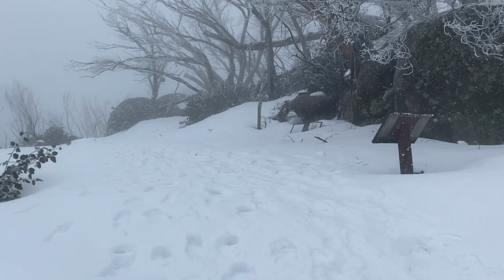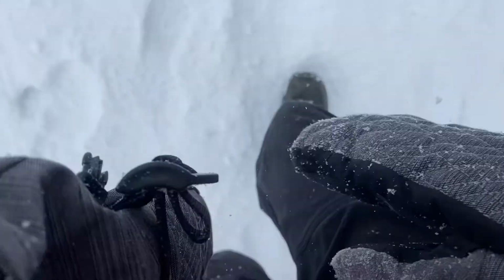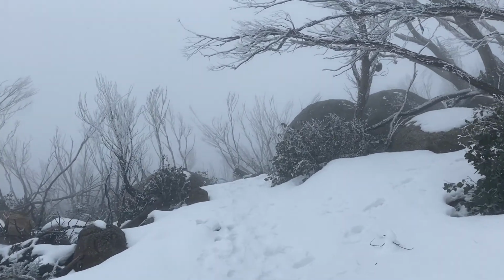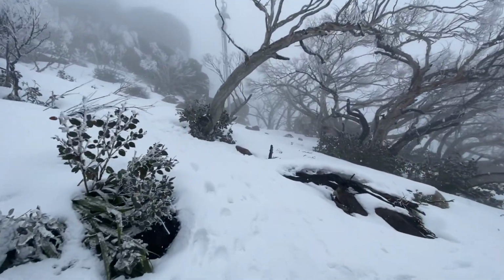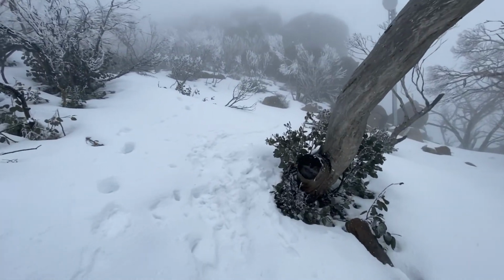As you can see, there have been other people up here, but the ground itself is very snowy. There is a lot more powder up here, being a lot higher than on a lot of that road that I just walked up on. Literally gorgeous walking through here. The whole track that's normally here is covered completely in snow. It is still coming down on me, but it is very beautiful to be out in here.